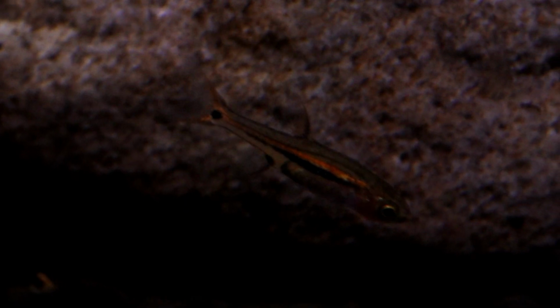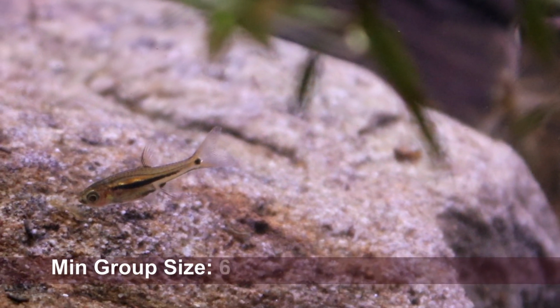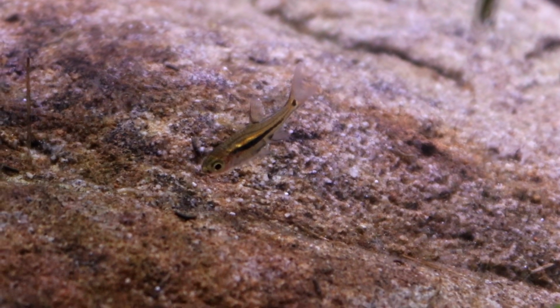And so they will need a tank that is at least 40 litres in order to keep them happy, and they're also a very sociable species, and so you should aim to keep them ideally with at least 6 members in the group.